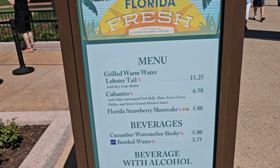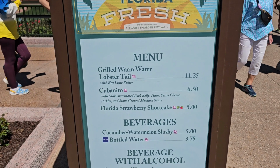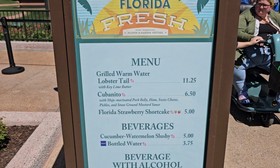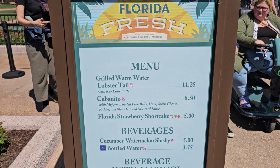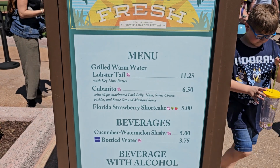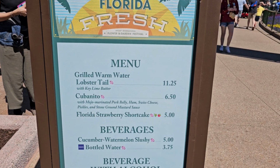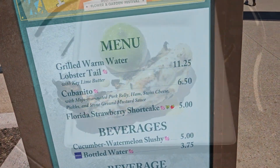Oh, it's got pork belly and ham. Florida strawberry shortcake. Oh, they have that here too, huh? Yeah. Wow. So this is going to be our lunch. Grilled warm water lobster tail, Cubanito, and Florida strawberry shortcake. You want a beverage? They got the cucumber watermelon slushy here. I'll probably just get a bottle of water. Yeah, me. We'll just share a water. All right. Oh, let's get in line.